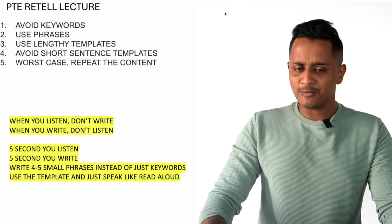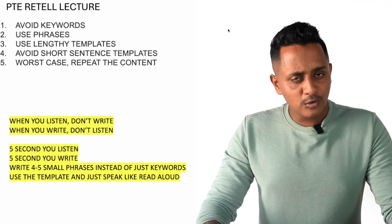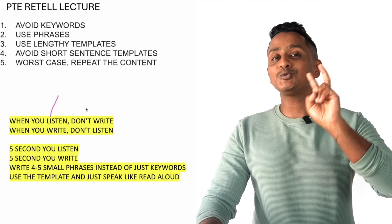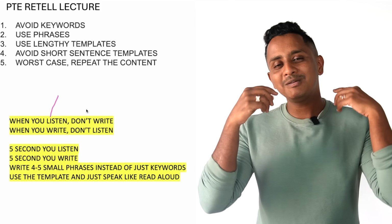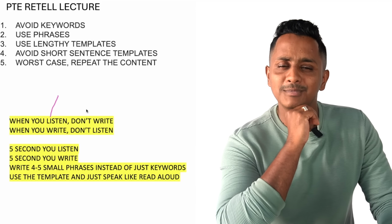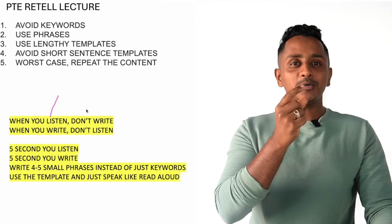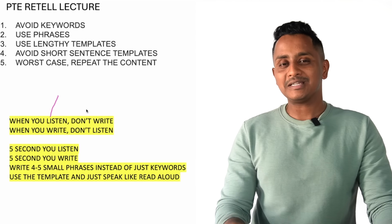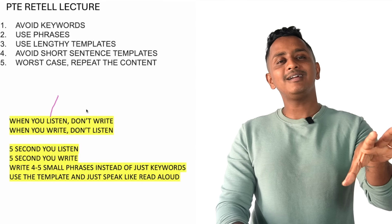I'm going to show you a small demo. The strategy that I always talk of is, when you listen, don't write. When you write, don't listen. Here 2 skills are involved, listening and writing. What people end up doing is they listen and write at the same time by thinking, oh, what if I miss this word? Oh, this word is an important word. I think every word is important, I'll write. In doing so, people make a lot of mistakes. There is nothing like an important thing there.